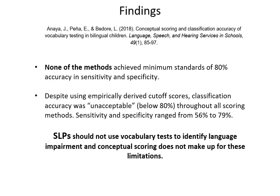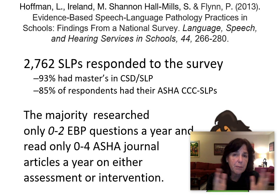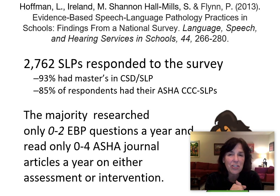And the last article we're going to look at is the Hoffman, Ireland, Hall-Mills, and Flynn from 2013, which looked at whether SLPs are using evidence-based practice by looking at the research. They looked at 2,762 SLPs in the schools. Most of them had master's degrees, 93% had master's degrees, 85% had their CCCs.